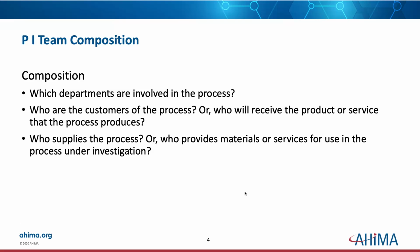If it's a process that involves physicians, you better be seeking out those physicians and you better include them. You may not be able to get them to sit on your PI team, but you need to have a physician that can represent all of the others, that can be pulled in at different times to answer questions and to give insight. That is absolutely critical. Who supplies the process? You need to know who is providing stuff for you that is involved. Is it a delivery issue?